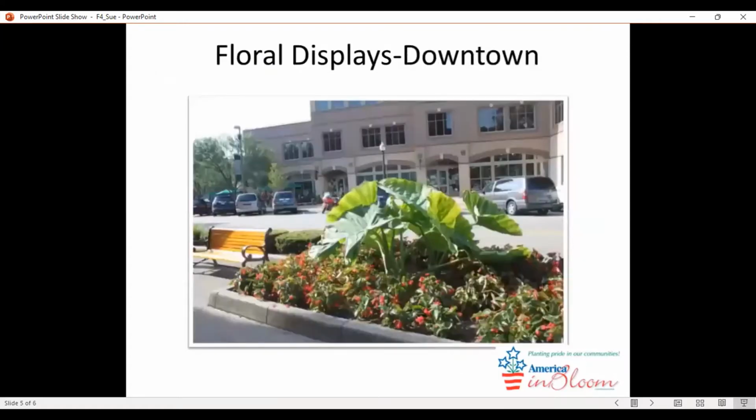Using this Main Street garden, for example, you can see that it has been planted with only 2 varieties that are suitable for their location, and because they are larger varieties, they make a big impact. Yet they are easy to care for and have been well maintained.